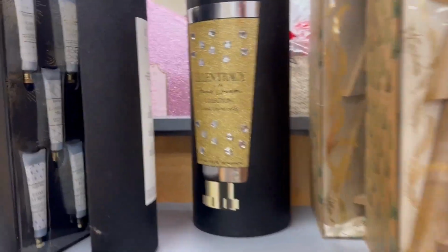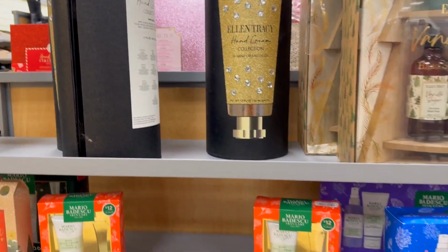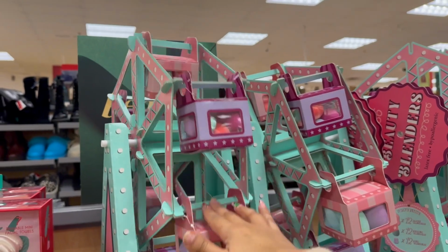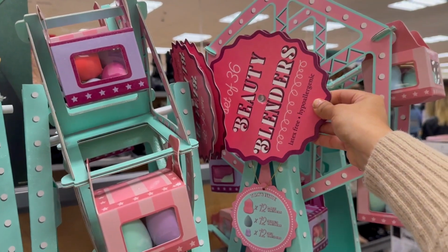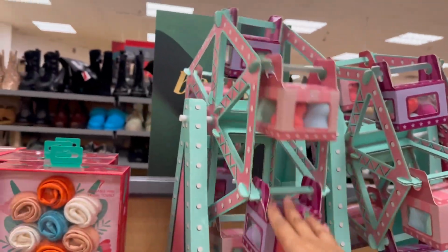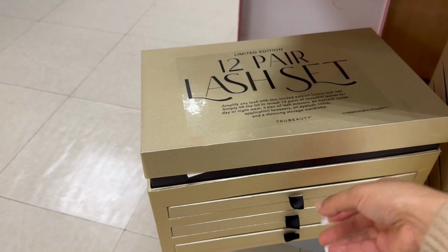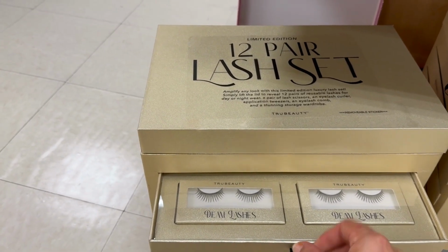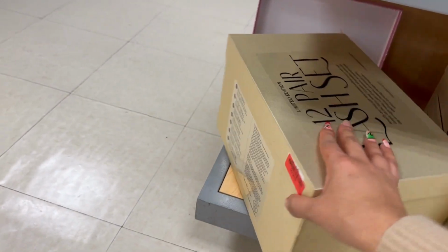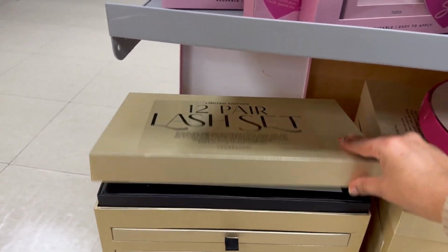That is so adorable. And this like hand cream collection, girl, that is hella bougie and cute. I think this one is like the star of the show. Like, are you joking? How cute. 36 sets of beauty blenders. That is so adorable. Makeup remover towels. What is this, like lashes? Stop it. Wows. This is pretty cool. How much is this? $16. That is so cool.